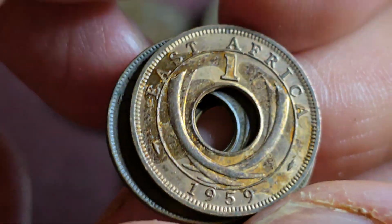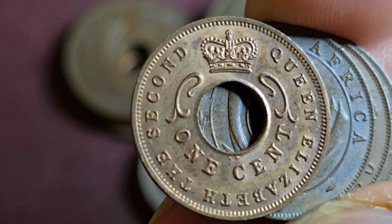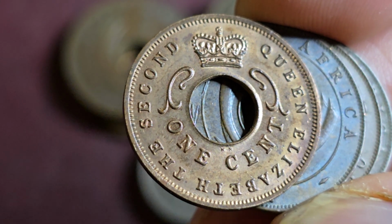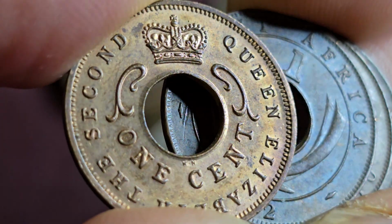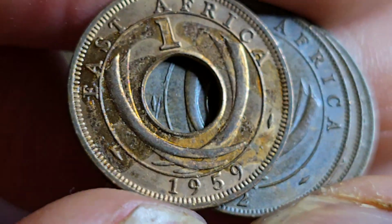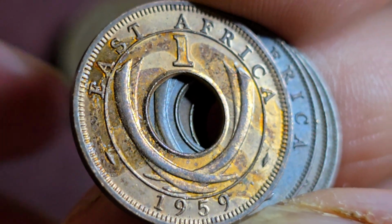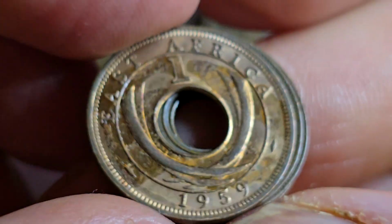Then we have 1959 from Elizabeth II. So they changed the crown, so that's the Edwardian crown. And this one was used from 1952 to 62, should I say. It was no 1953. It's bronze, 1.94 grams, 20 millimeters. And this has a mint mark just above the 1 cent. So just above the gap, the hole in the middle of the coin, KN. And it has toning. This probably had some glue on it in the past, which does that to coins. It causes it to tone. So 1959 KN 10 million, 1959 Heaton 10 million as well. Yeah, so because of the damage, probably about $5 in this condition.